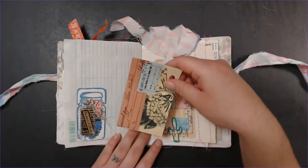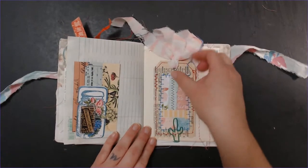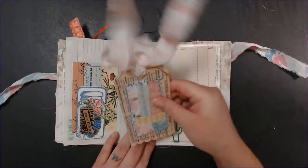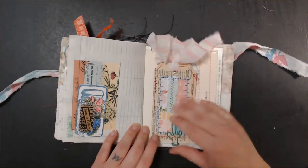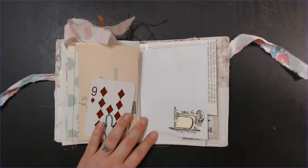Here's a copy of one of my journal cards that I made. These were fun to do. And here is a tag I made a while ago. It has a really pretty fabric ribbon on there. They have a lot of journal cards.